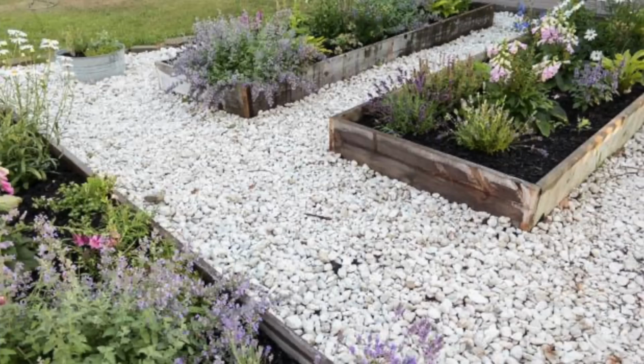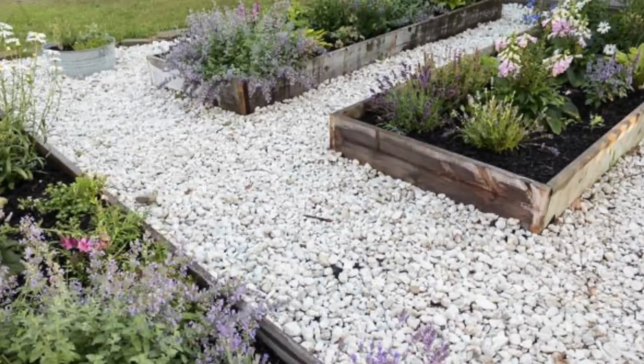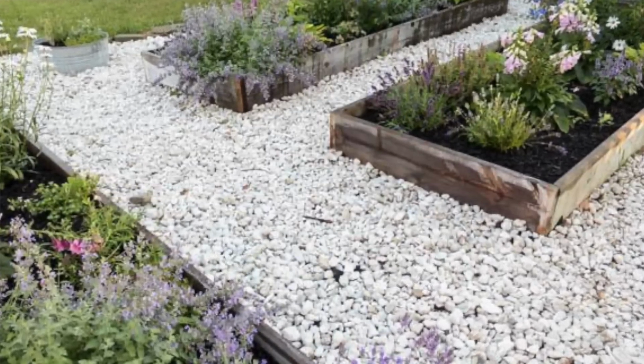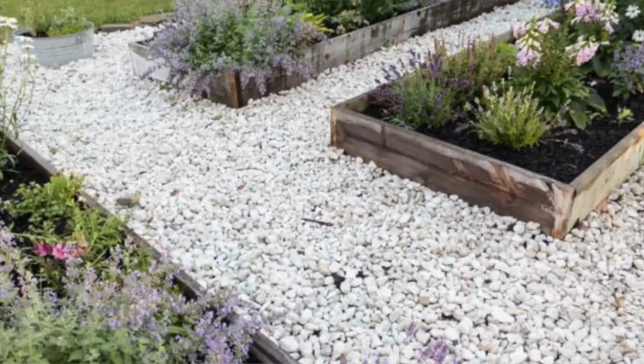But yeah, so my dad and my cousin brought it over and dumped it out, and my husband and I sort of shoveled it and took wheelbarrows of it and made these paths around the flower beds in our backyard. And it just looks charming, and we love the way it turned out.